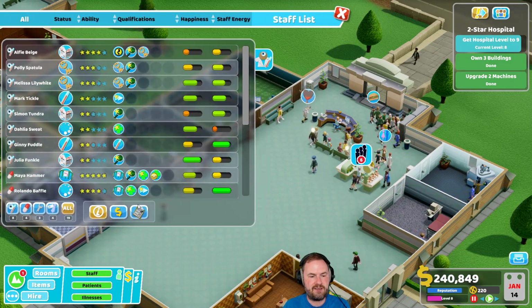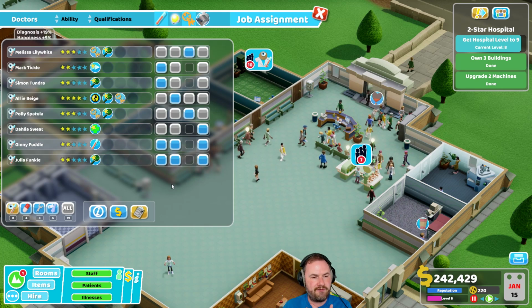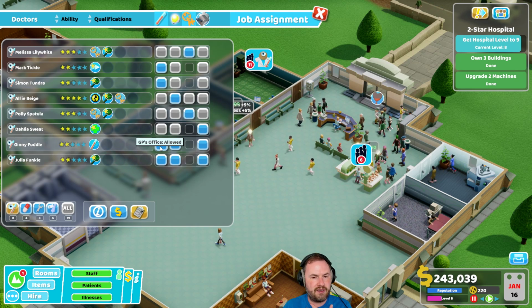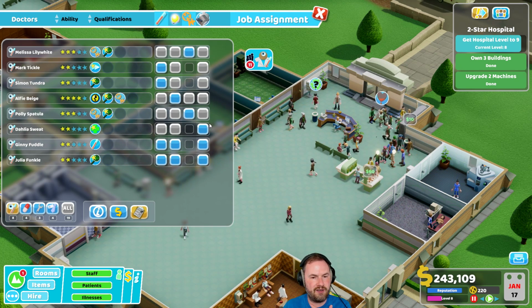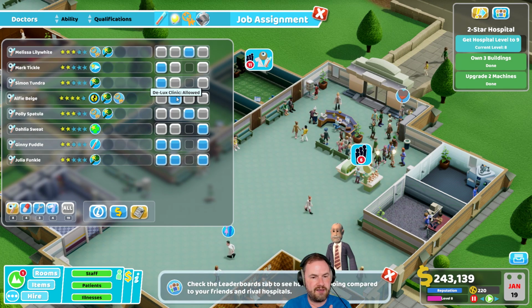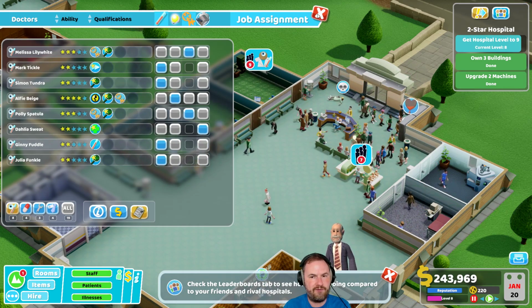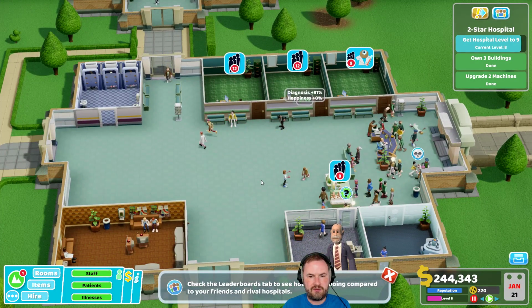Okay, we have to take a look at our staff now. So our GPs currently, who do we have working in psychiatry? Okay, and then this person is working at Pan's lab. That's fine. This person is working at the deluxe clinic. GP, GP, and then, so we have 4 GPs working as GPs, right?